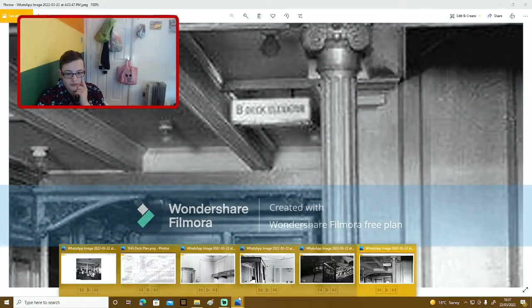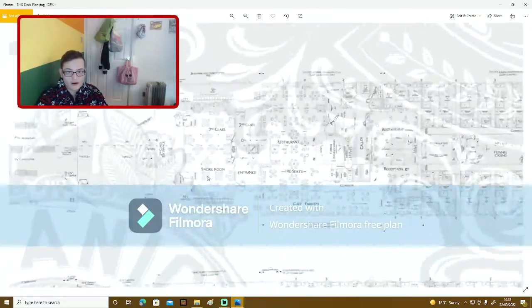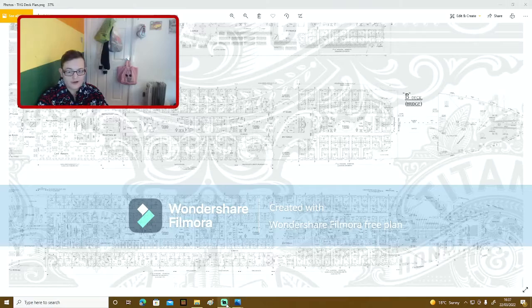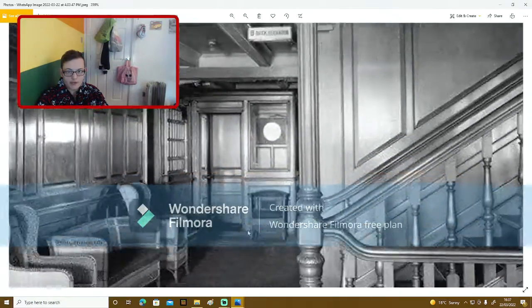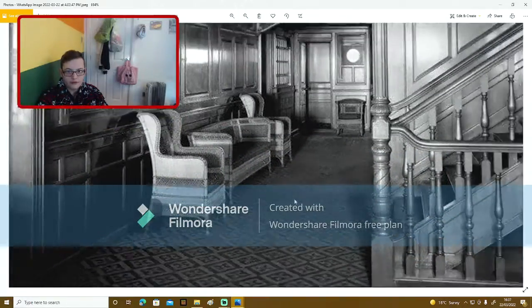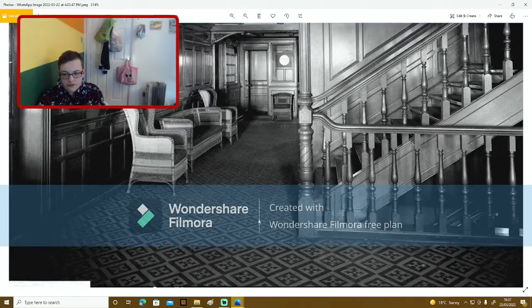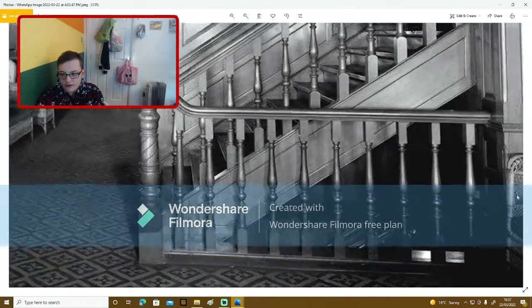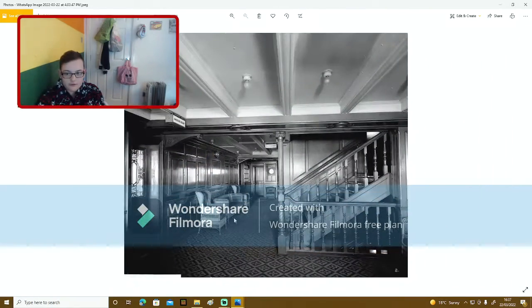That's 100% B deck. But why have Titanic on and Gloria put it on? Ah, it is on B deck. I always could have sworn they got it on the wrong deck. Okay, so they have got it correct. They also have similar chairs, actually, look. Notice that pattern here? And, of course, similar linoleum.